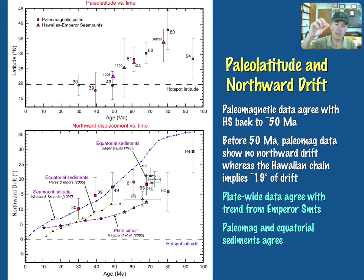And then the yellow dashed line is what's predicted by the equatorial sediment facies. And that shows the very same trend as the paleomagnetic data and the hotspot data for the Cenozoic, but it shows some sort of offset, which makes you wonder if there's an offset between the reference frames. Anyway, all things to think about.